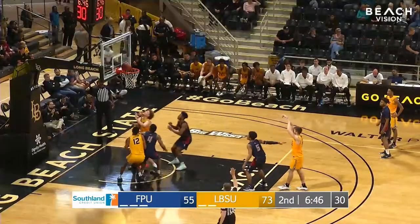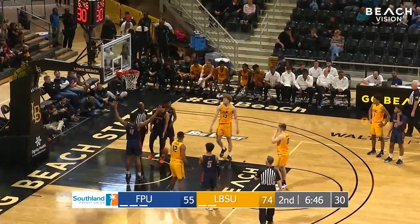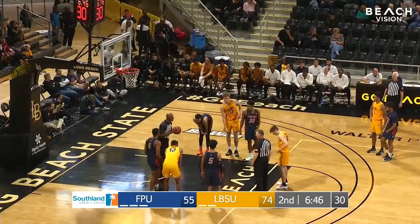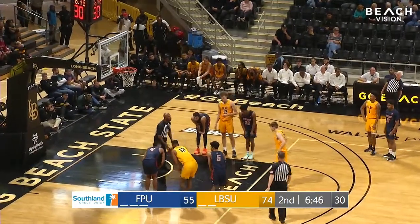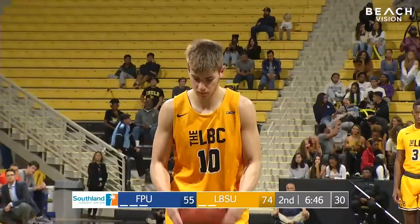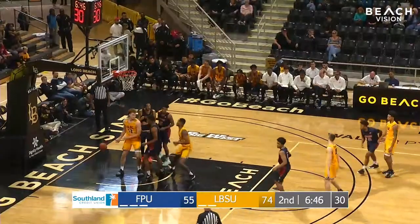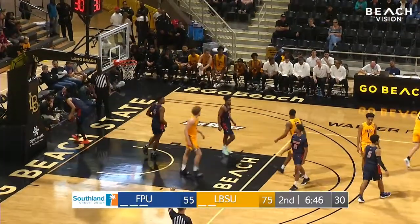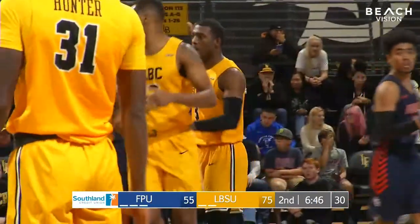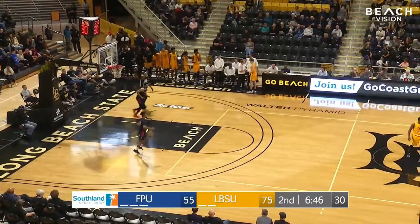DeGeese's free throw up and rattles around before falling through. Max DeGeese with 7 points, 2 for 3 from the line. Beach led by Hunter and Carter, each with 16 points in this one. Free throw from DeGeese up and good. Beach back up 20, 75-55. DeGeese off the floor. Drew Cobb back on to the floor. 6 minutes, 46 seconds to go.